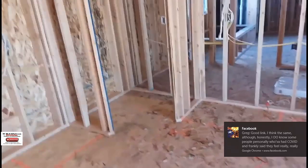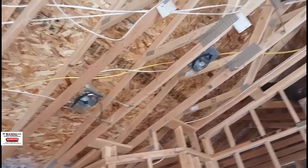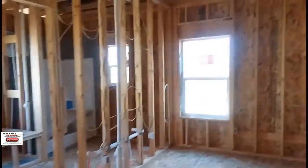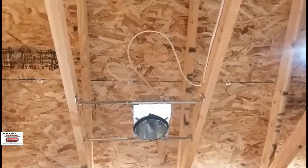Oh, we got leaves that blew in the house. We've got light fixtures coming apart. Into the bedroom. It don't look like there's anything changed here. To answer Vicky's question, no, just a can light.